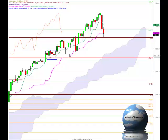Now, we do have potential support down around 1276 at this swing low, then certainly down around 1272. And we have a minor swing high around 1295, so we could see potential support around there. And certainly we have potential support down at the top of the cloud, which is roughly down around 1270.